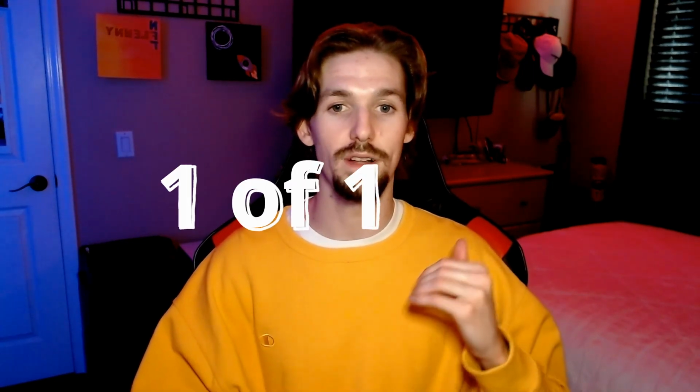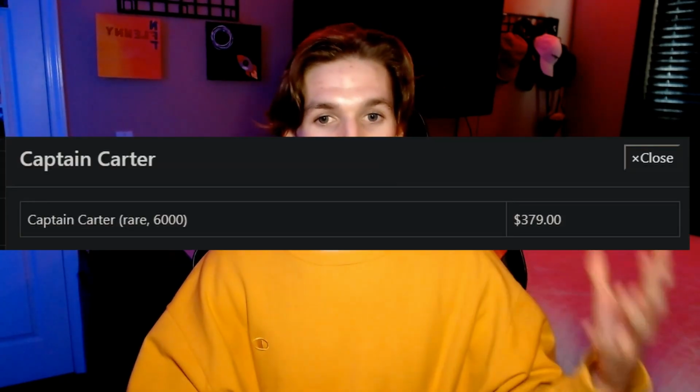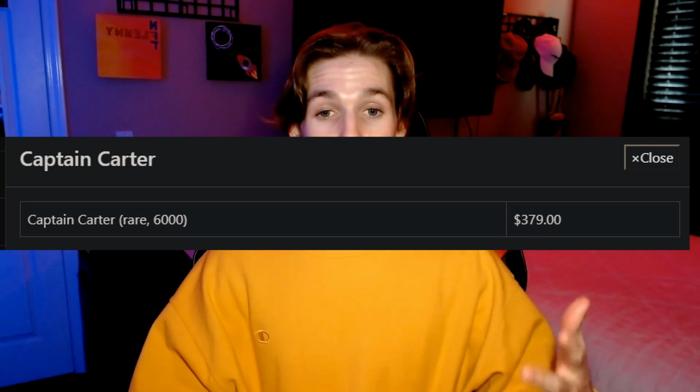And last but not least, we got Captain Carter. Now, just like Superman, she is a one-of-one set. So just having her alone will give you a set. I was actually able to get her for 25 bucks on the drop. So 25 bucks completing a set, that might be the cheapest set I've ever completed. So that was awesome. Really happy about that. She's not 25 bucks anymore, unfortunately, but she's still one of the cheapest sets to complete.